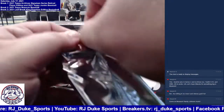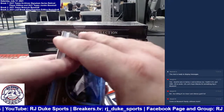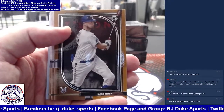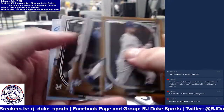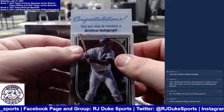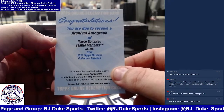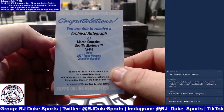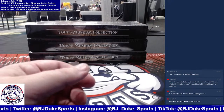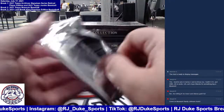Pack 3 out of box 1. It's going to have a redemption in it. All right, parallel, Sam Huff. Bo Bichette, Derek Jeter, Hank Aaron, and behind that, our redemption archival autograph of Seattle, Marco Gonzalez. There you go, Seattle Mariners on the board again. Marco Gonzalez, congrats there. Or is it the first time? Might be first time they're on the board.